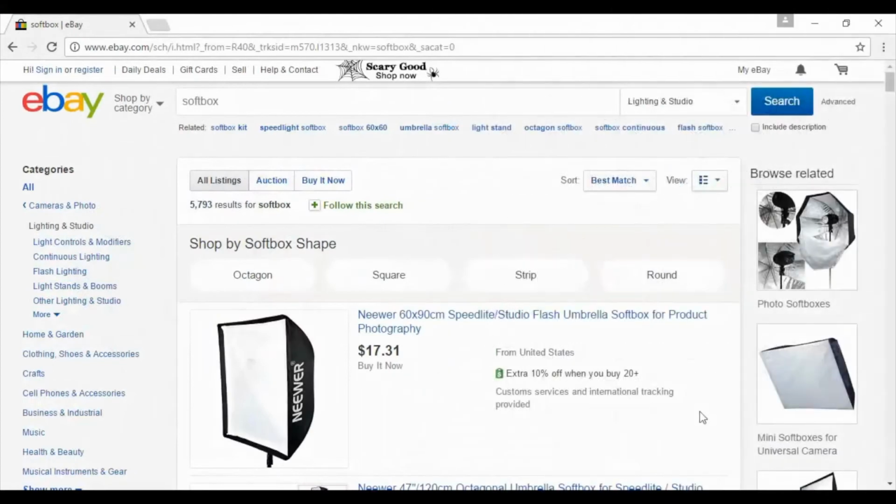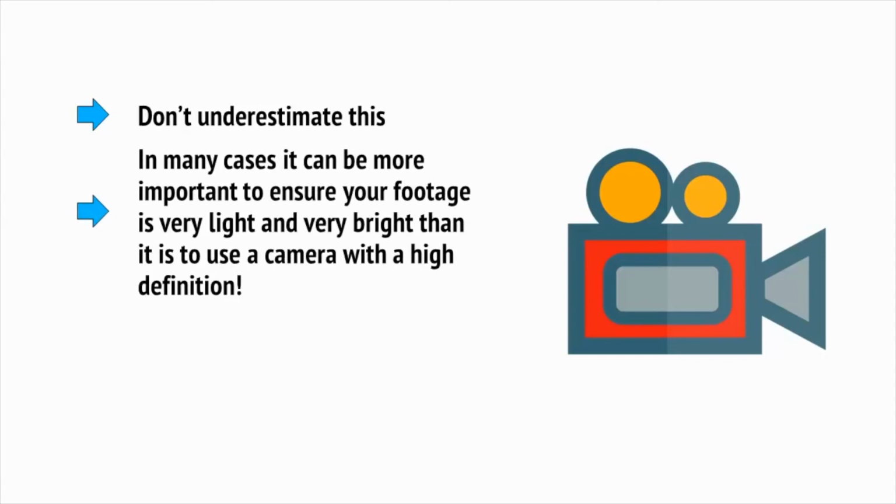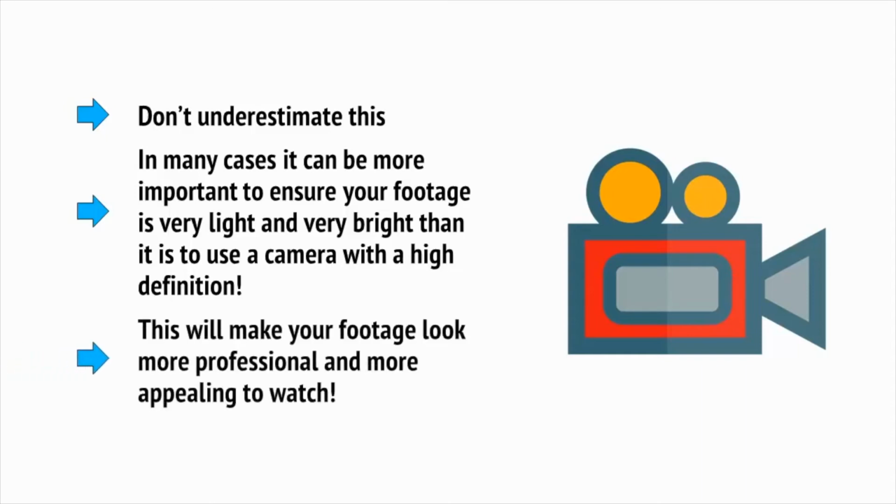And a great choice is to get two soft boxes. Now, these take up a fair bit of space, but it's worth it as it will allow you to design your lighting however you wish and make sure that your subject matter is well lit and that your footage is clear and bright. Now, don't underestimate this. In fact, in many cases, it can be more important to ensure your footage is very light and very bright than it is to use a camera with a high definition. This will make your footage look more professional and more appealing to watch.